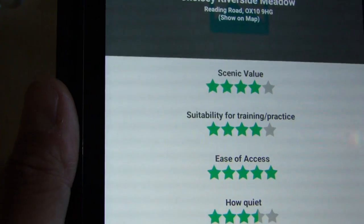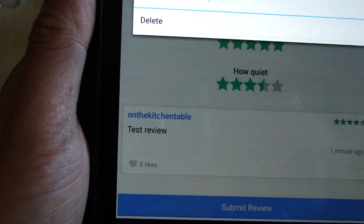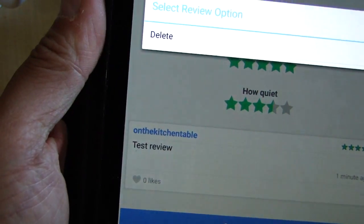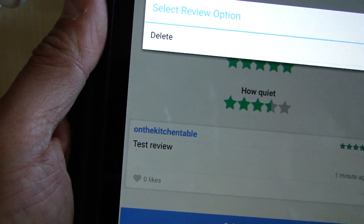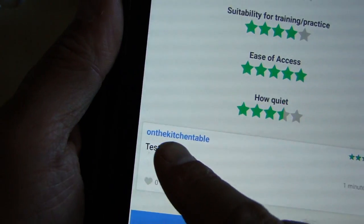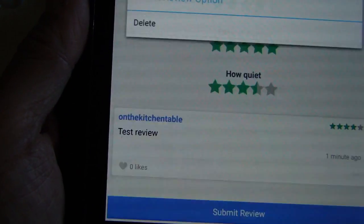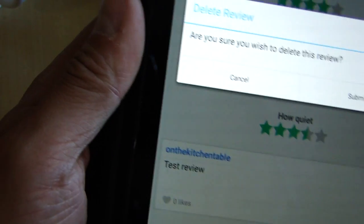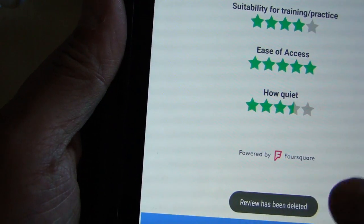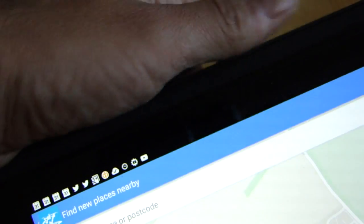Oh, what's this here? Hang on, there's a bit down here. So that's for me, so I can delete that, which I will. Can I edit it? I'm assuming I can. No, it looks like once it's in, you can't edit it. So we'll delete it and I'll put a new one later. Yes. So there we go.